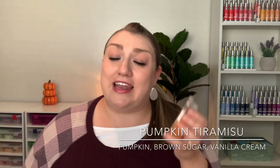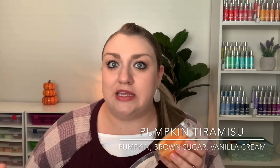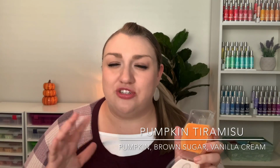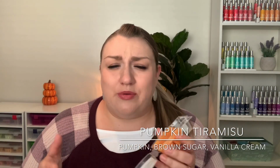And Scentsy says that the notes in this one are pumpkin, brown sugar, and vanilla cream. And I definitely pick up a lot of that really sweet, rich brown sugar with kind of that sweet pumpkin vanilla note as well. That combination to my nose is definitely translating as kind of maple syrup, and my husband thought that it smelled like maple as well.